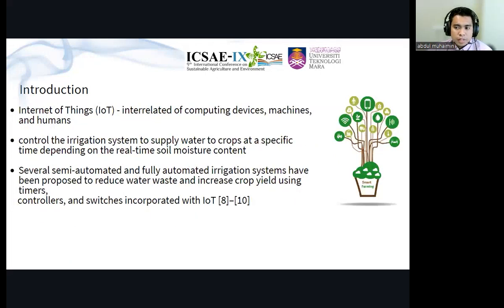IoT, the Internet of Things, is a system of interrelated computing devices, machines, and humans that provides the ability to send data over a network without requiring human-to-computer interaction. Hence, IoT can control the irrigation system to supply the crop at a specific time, depending on the real-time soil moisture content. Previous research has come up with several semi-automated and fully automated irrigation systems to reduce water waste and increase crop yield using timers, controllers, and switches that are incorporated with the Internet of Things.